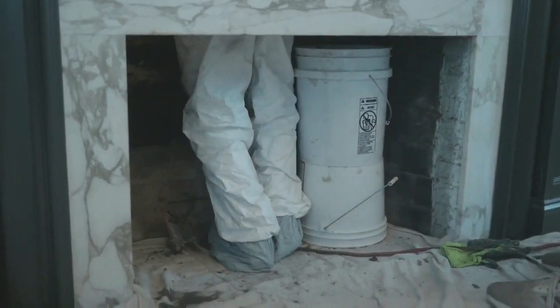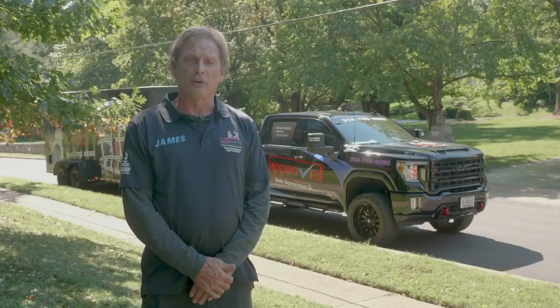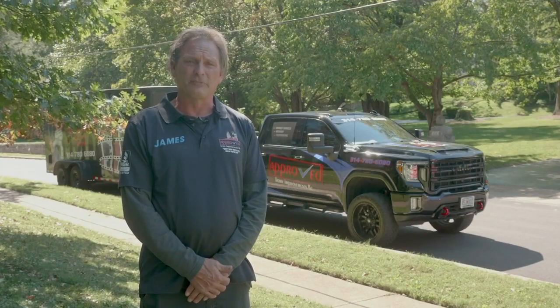First, the crew attacks what's called the smoke shelf, an area of stair-stepped bricks just above the damper. It's no surprise that after more than a century of use, there was some serious decay. We wanted to put some structural mortar in there before we applied our heat shield. It had lost so much of its structural integrity.